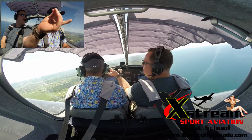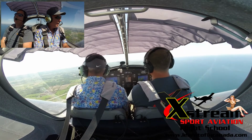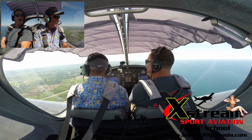Right off our left wing there, you can see Collingwood Airport. Okay. Just on the other side of the Cal Patterson Highway. Approaching altitude.